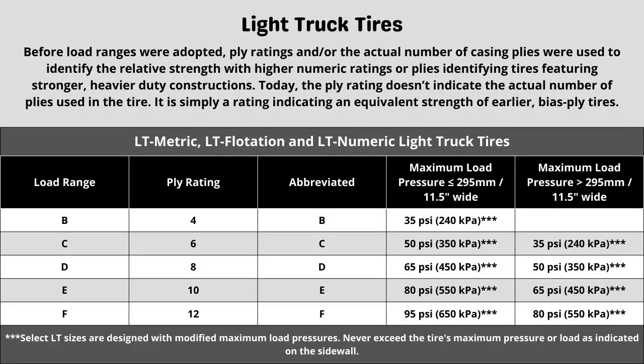So let's start with the ply rating / load range. These tires have an 8-ply construction. Each designation represents a different term when looking at a tire. This can directly affect things like max tire pressure and also plays a part in the next two numbers we are going to talk about.